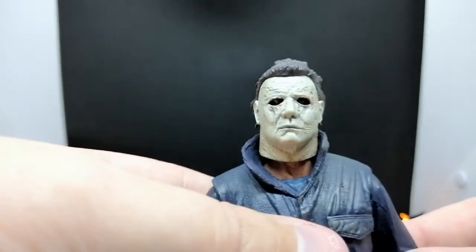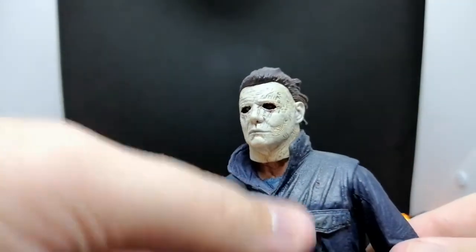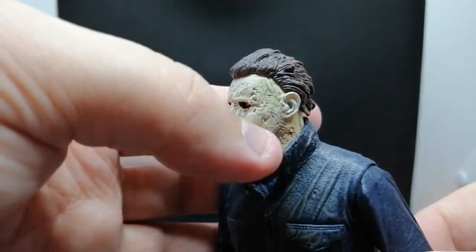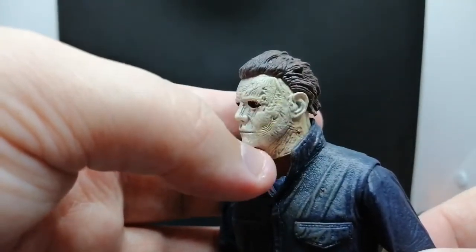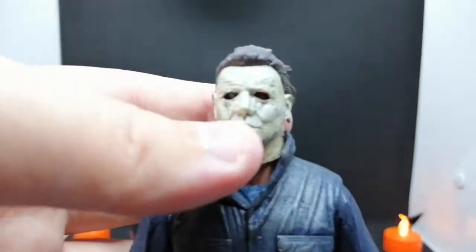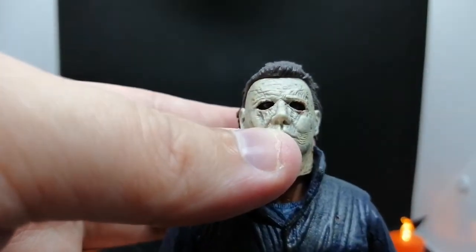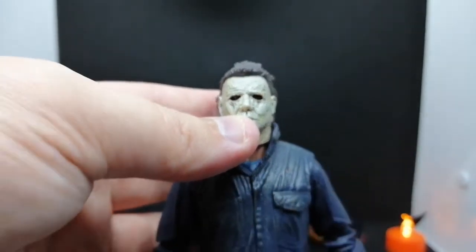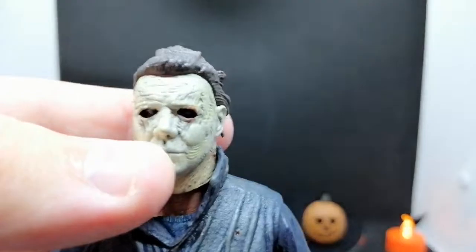So the detail on the mask looks amazing. It's got like a greeny, like a mould tinge to it. Looks really good. You can't actually see, but this mask has got eyes in it. It's got some blue eyes. Can't make it out with light though.